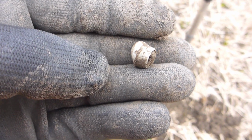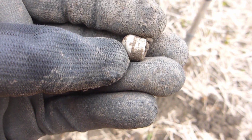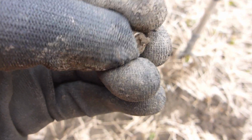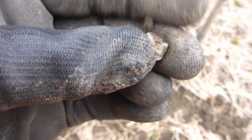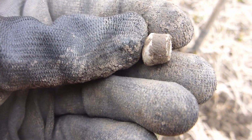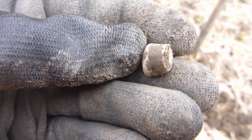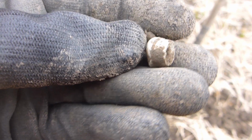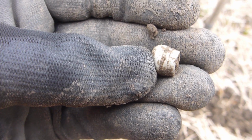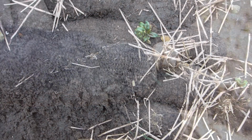Still very quiet on the western front, but I've got a bullet, probably late 1800s, early 1900s this one, but never known this field to be so quiet. I can't have had it all because it's too big. I'm right below what they call the gun emplacement, so I was hoping to get some Second World War coinage, but not even got that. I'll have to keep going.